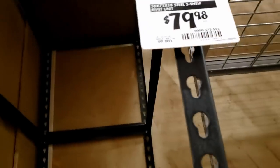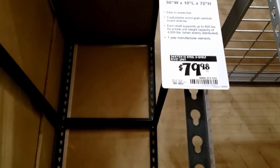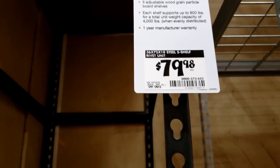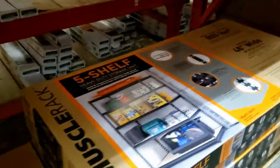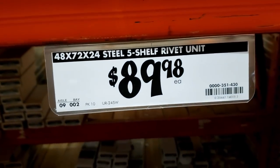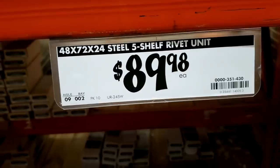So I think this is the one that we have, right? And that's 3 foot wide. Ours is 4 feet wide. Oh. See, ours was that price, but we had the big one that's down here. Ours is 4 feet wide right here. Okay. Oh, so it only went up $10. That's not bad. Yeah, it only went up $10, but still. I mean, $10 is $10, right? So this is the one that we have, guys.